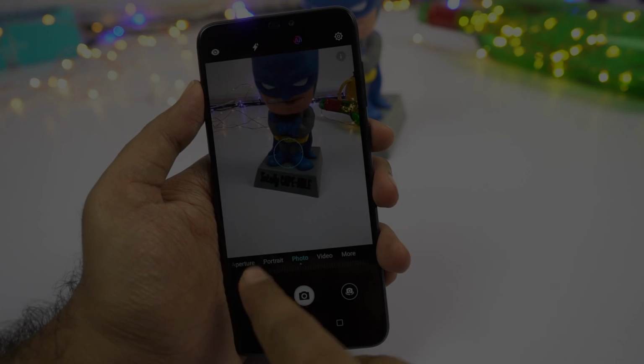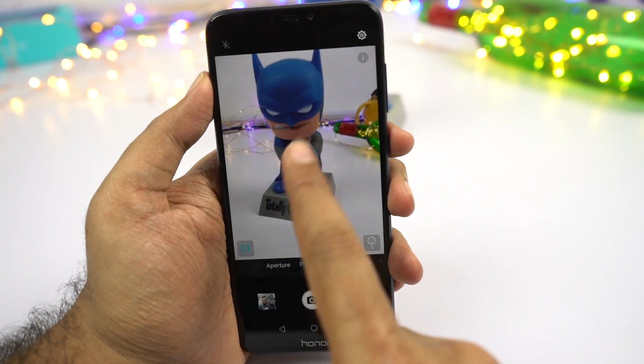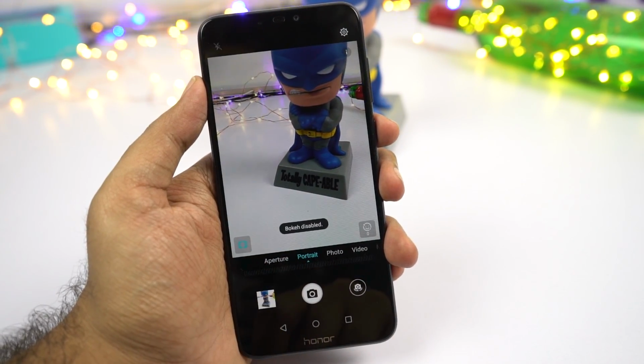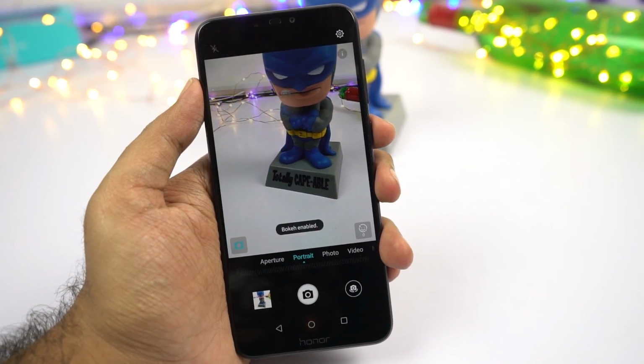Now going on next, this phone has portrait mode for the rear camera. Usually phones these days come with portrait mode for both the front and rear cameras. Even the previous generation of this phone had that. But for some reason on this phone there's only portrait mode for the rear camera, and these are the sample pictures.